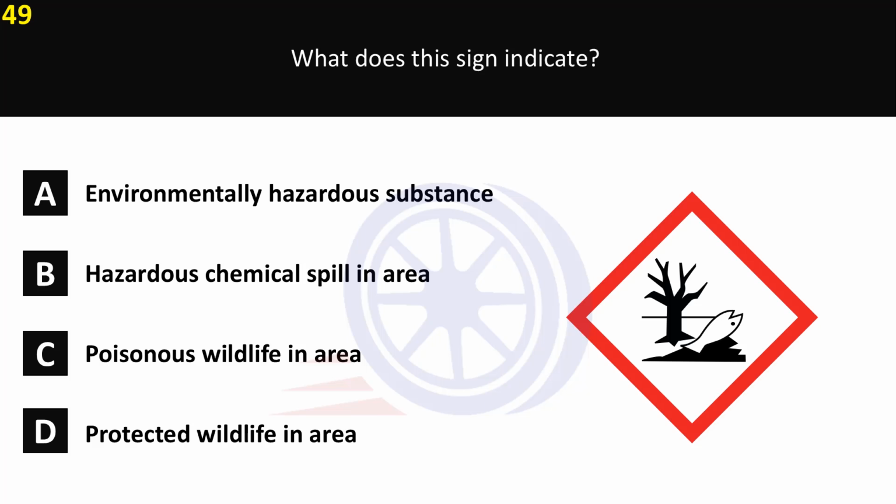What does this sign indicate? A. Environmentally hazardous substance. B. Hazardous chemical spill in area. C. Poisonous wildlife in area. D. Protected wildlife in area. Correct answer, A. Environmentally hazardous substance.